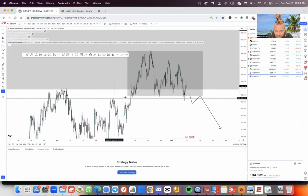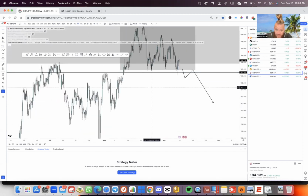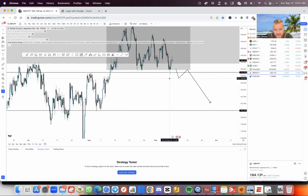But you can see this level is holding up. So while we're above here, we're going to take buys. But if we break below, then we're going to be coming down to these previous lows here. That's going to be the next target.